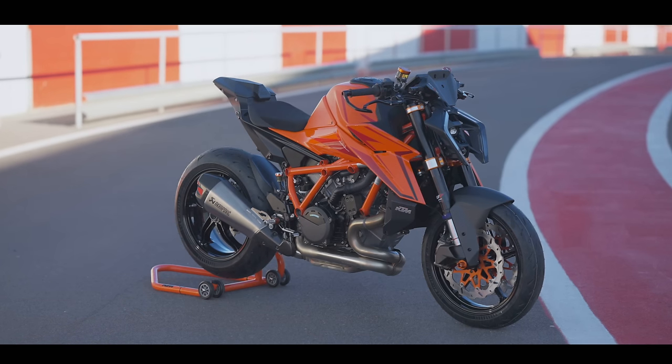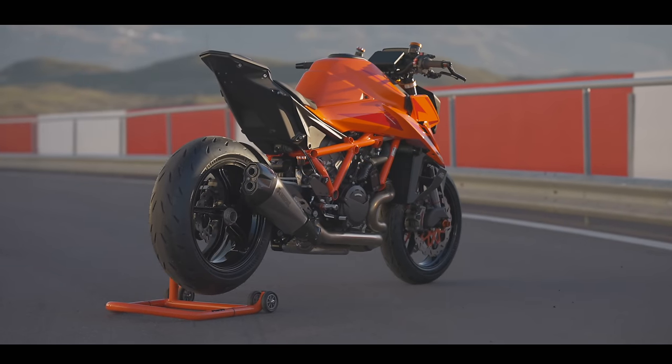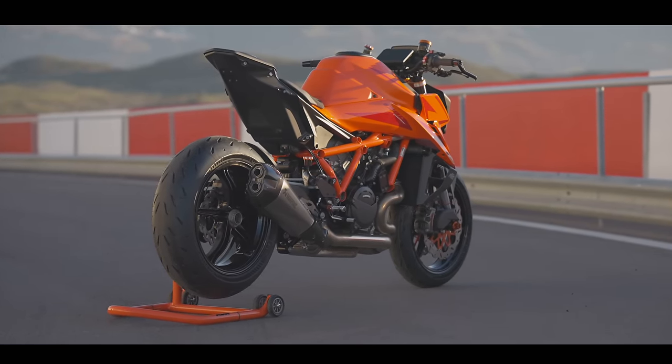Well, today we're on circuit on this bike. Unfortunately, we won't be riding on the road. We're just going to be sampling it on track. We've got a new cam shift technology. So you've got a shifting cam, a bit like the BMW system, to give it a bit more top end.